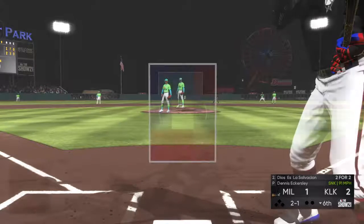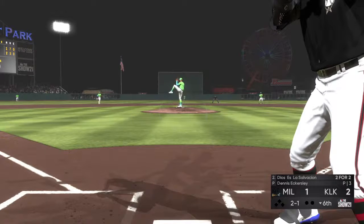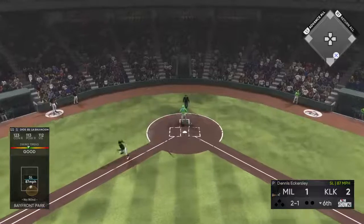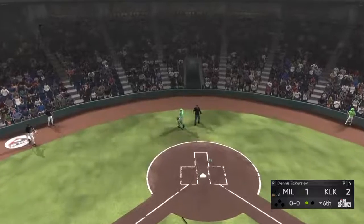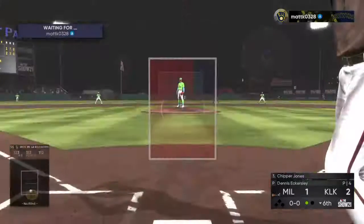No offer on that one. 2 balls and a strike. Popped him up. And he'll indeed make the play in foul territory for the first out. Now batting. And now in the box, Chipper Jones.